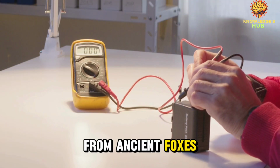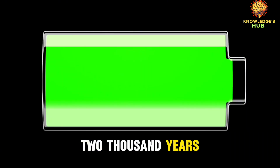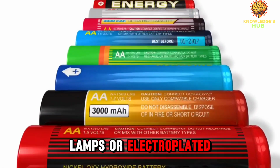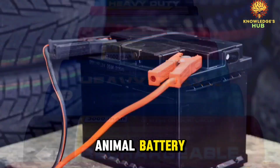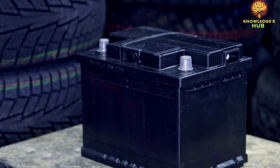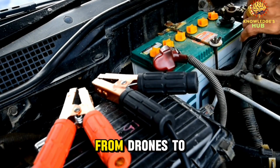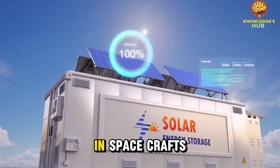From ancient jars to modern Tesla cars, the world's first battery was built 2000 years ago in Baghdad, called the Baghdad Battery. Scientists still debate whether it powered lamps or electroplated jewelry. In the 18th century, Luigi Galvani discovered animal electricity when a dead frog's legs twitched from metal contact. That bizarre experiment led to the idea of the battery. Today's lithium-ion batteries power everything from drones to Tesla cars, and NASA even uses advanced versions in spacecraft.